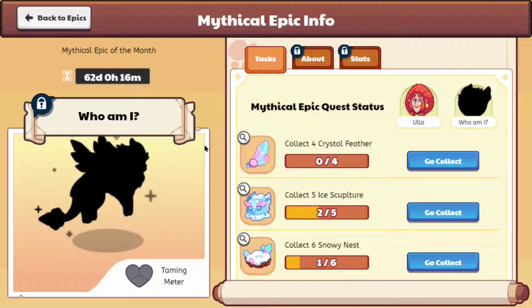And I'm like, what? But weren't you saying we had like 1 day remaining to catch this pet? So it seems like if we go over the time limit for catching a pet, it may renew, like in this case, right? It just completely renewed. We can still get ourselves the same mythical epic.